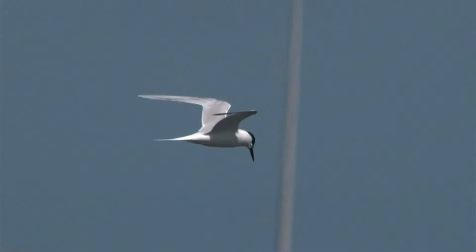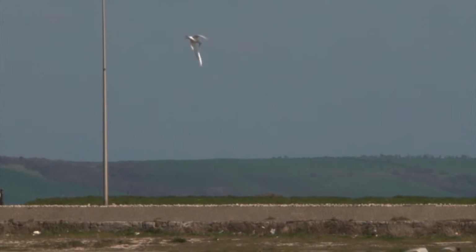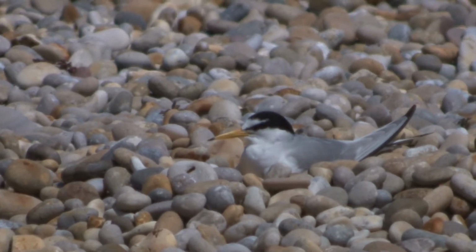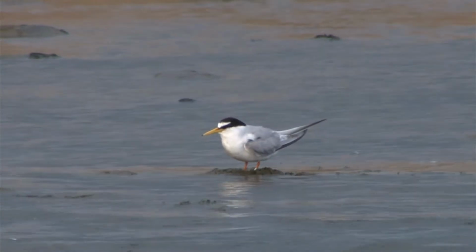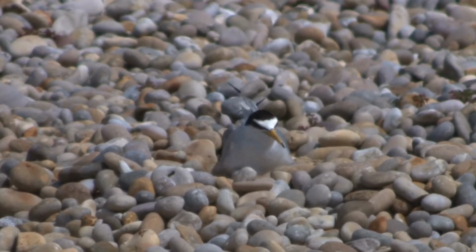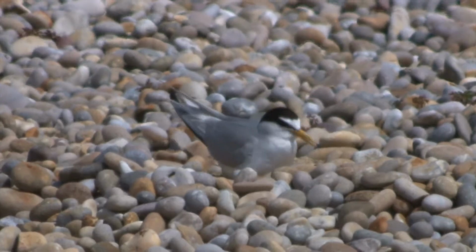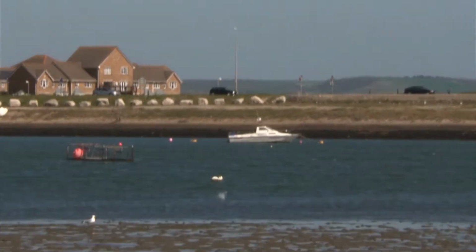Terns arrive from Africa, great flyers that plunge dive to catch fish. Some birds nest and rear their young on this bare pebble beach. The tiny little tern is one of Britain's rarest breeding seabirds and lays 1 to 3 eggs directly onto the pebbles. By August, the newly fledged chicks are ready to fly thousands of miles back to West Africa. These nests are very vulnerable to predation by crows, ravens, foxes, kestrels and gulls.